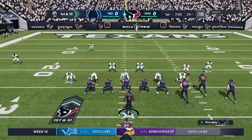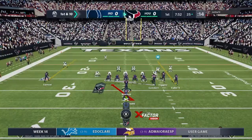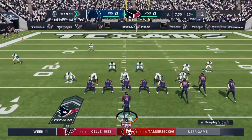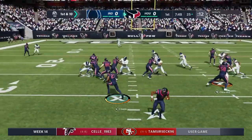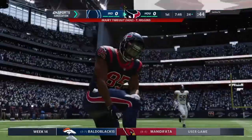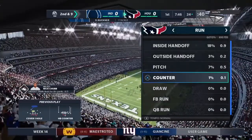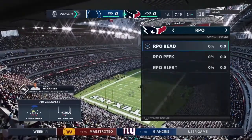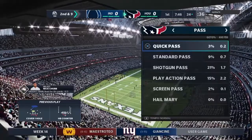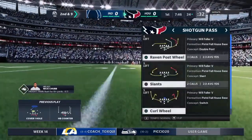Now from Colts territory, here's a 1st and 10 at the 25-yard line. Chubb on the counter. Give him maybe a yard, quite the opposite from the previous big gainer. Now that's a mountain of a man that just made that stop, isn't it? But he's more than that. This guy's nimble and quick. More than a space eater, he just made a great play there.